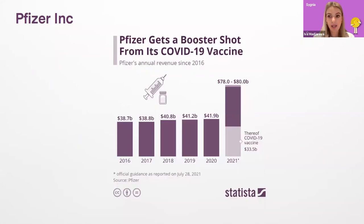And from a revenue perspective, simply phenomenal. From 2016 to 2020, this uptick in revenue, although it looks almost flat, revenue has been growing, in billions of US dollars. And look at what is projected for 2021, a massive jump to almost double the revenue from 2020, which was 41.9 billion US dollars. At the end of 2021, this is projected to be anywhere between 78 and 80 billion US dollars. And a big portion of that, thanks to the COVID-19 vaccine that's being administered in many, many countries across the globe.